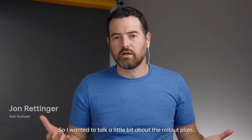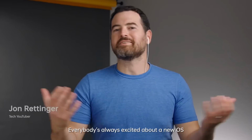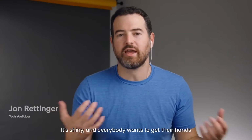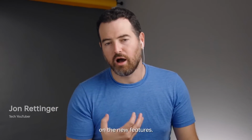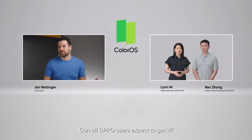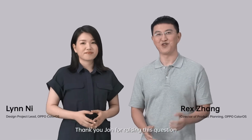So I wanted to talk a little bit about the rollout plan. Everybody's always excited about a new OS when it comes out. It's fresh, it's shiny, and everybody wants to get their hands on the new features. So what is the rollout plan for ColorOS 11, and can all OPPO users expect to get it? Yeah, thank you, John, for raising this question.